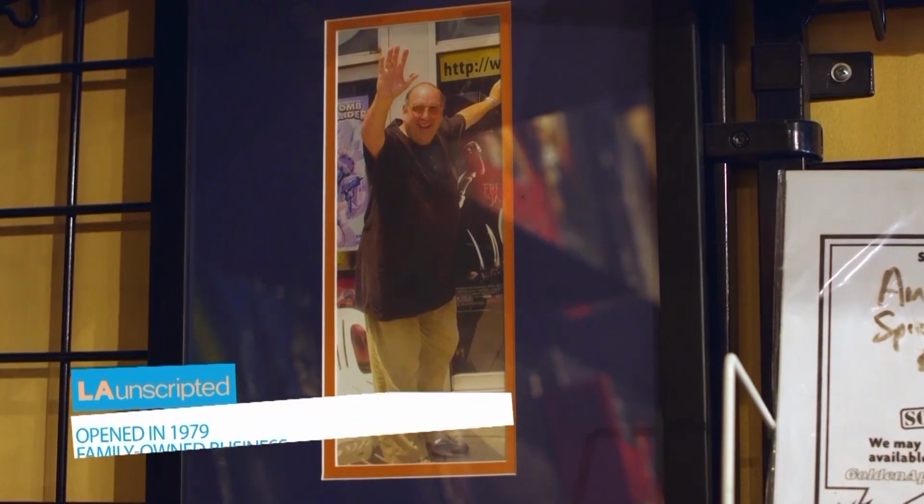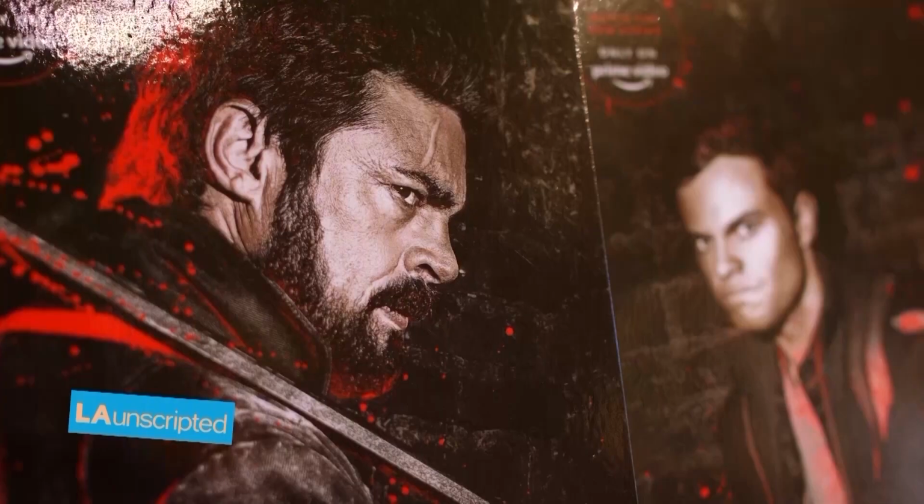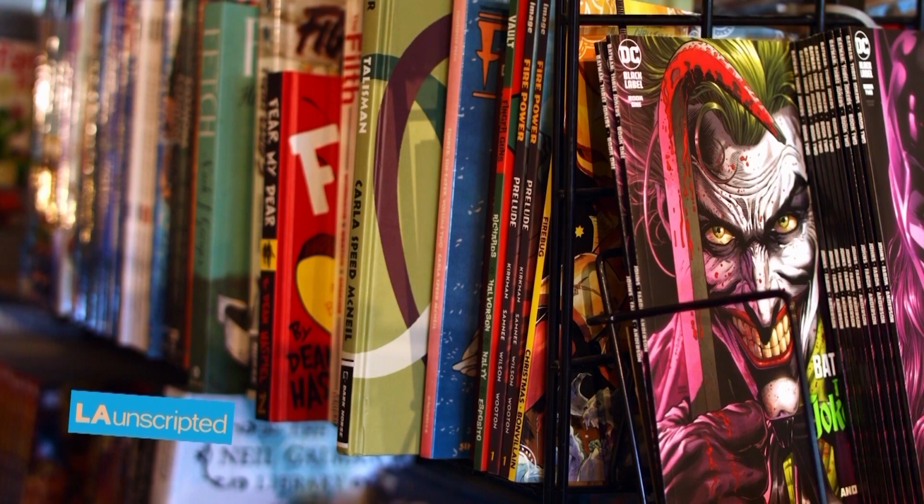My father started this shop back in 1979. You know, we're on our 41st year. We've seen the customer base expand hugely, I would say a lot in part to the movies and television that are based on comic books.